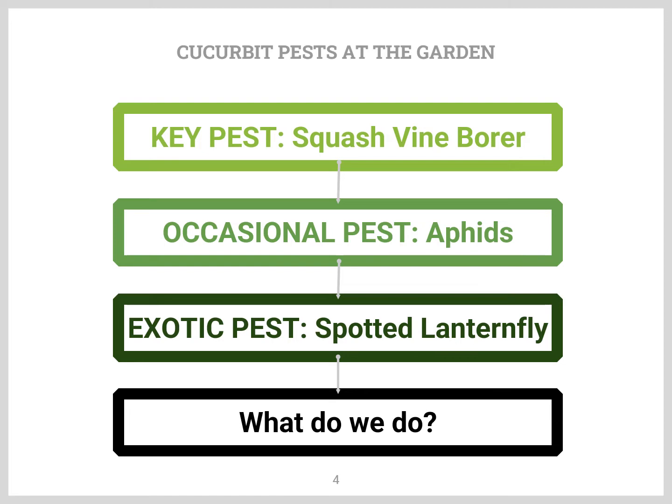The three that we are going to focus on today are squash vine borer, aphids, and spotted lanternfly. Again, spotted lanternfly has not been seen on campus, but it has been spotted in a number of surrounding counties that surround Prince George's County, which is where College Park and the University of Maryland is located.